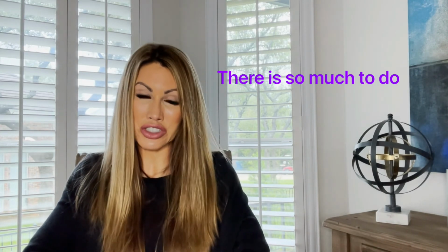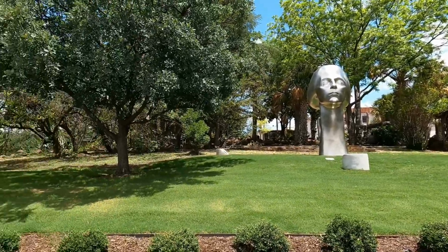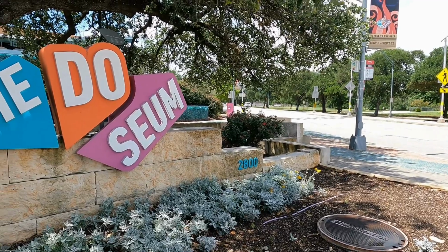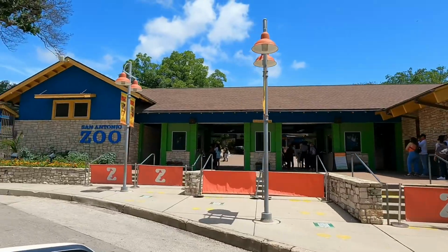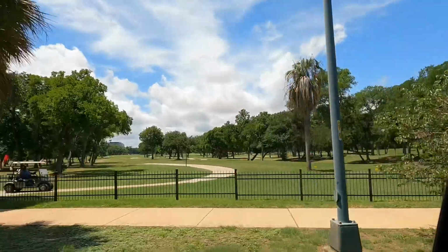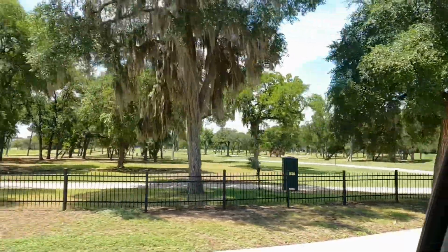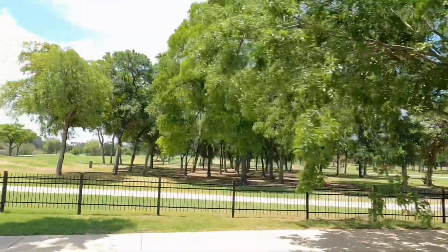Pro number 2 is there is so much to do in Alamo Heights. We have the McNay Art Museum, we have the Children's Museum, the San Antonio Zoo, Brackenridge Park. We also have a nature preserve if you're into bird watching or just want to go relax. We have the Japanese Tea Gardens not too far. If you want to bike and hike, you can go to the Olmos Basin. We have Alamo Heights Bark Park for the fur kids. If you're into golfing, we also have the Quarry Golf Course.